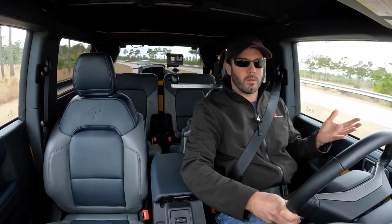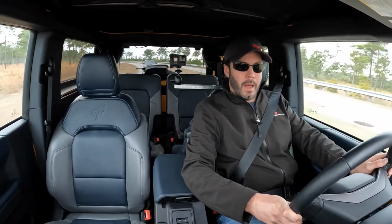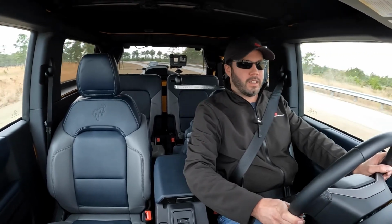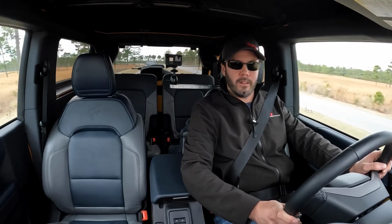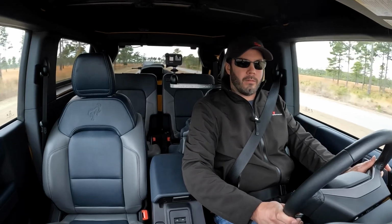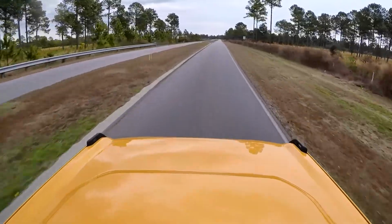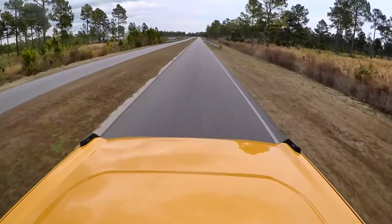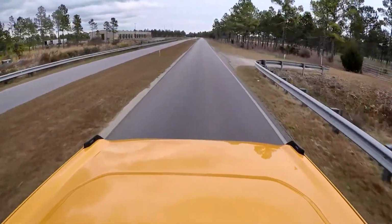but you know, this is sort of your middle of the road package. So this would be equivalent to like an XLT, maybe one step above that, maybe a Lariat in an F-150 or something like that. So you can't expect to have the really performance oriented seats or anything like that, but these aren't bad. Brakes, they work well. There's nothing really to write home about. Very similar to Ranger brakes, if you've driven the new Ford Ranger.